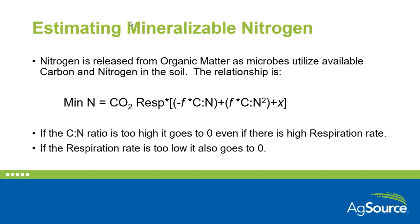The equation for mineralization is based on respiration rates and a function of the C-to-N ratio. It's actually a quadratic equation that is coupled with that respiration rate. So what happens is if the C-to-N ratio is too high, meaning there's a lot more carbon than there's nitrogen, then that value can go to 0 because of the negative factor of that first part of that equation.